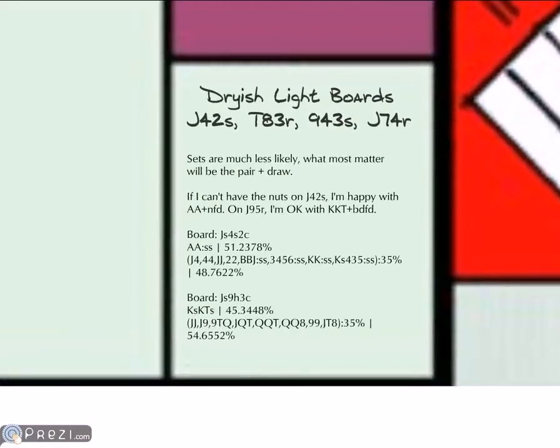Lastly, there's the dry slide boards. Same as last episode, sets are going to be much less likely. So again, what's most going to matter is your pair plus draw. So on Jack 4 deuce, two-tone for example, you want to have aces and a nut flush draw. And on Jack 9-5 rainbow, you want to have something like King 10 with a backdoor flush draw.